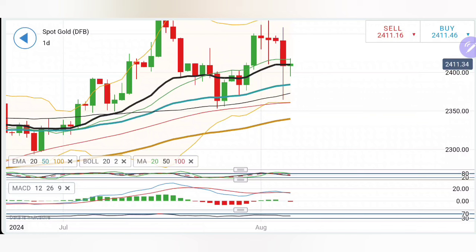As long as 2440 is not taken, we should not be treating gold as bullish. On the downside, a selling entry I will confirm is at around the 2404, 2406 zone, rather I will say 2404 levels itself, and then it has to break below 2400. That is the first target. 2394.96 the second, and then 2384.87 the third. If it breaks below 2384.87, you can say now gold is turning bearish.